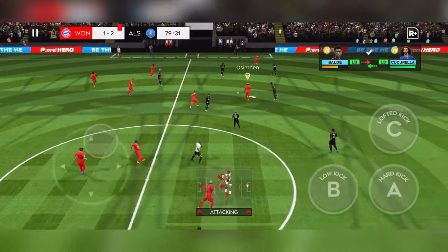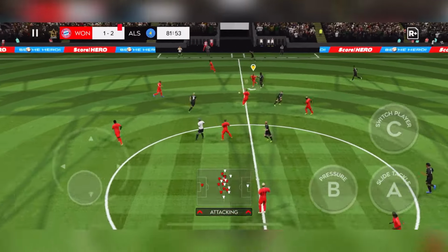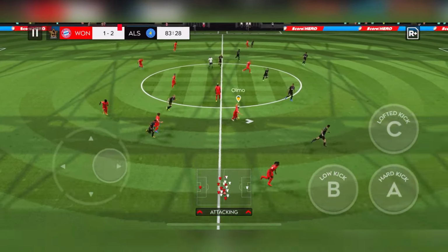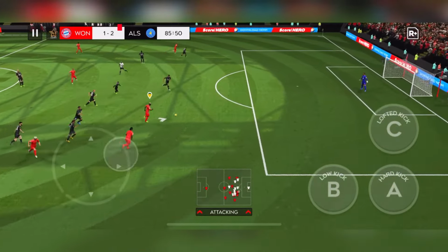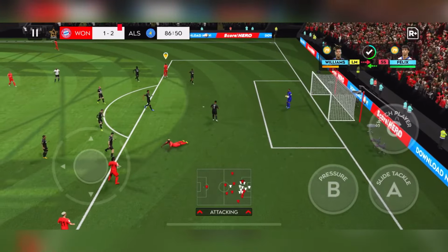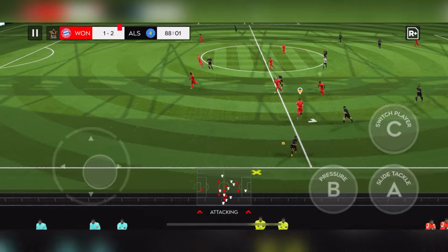Passed around. He's read that one absolutely perfectly. Oh, that's a poor pass. A careless pass there. One last throw of the dice, perhaps. They need to find a goal in these last few minutes. Is this a goal? Throw in here.